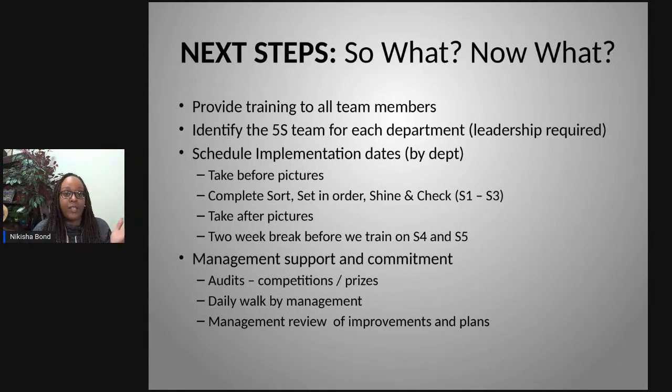So now what? The main thing that you want to do is provide training for your teams. You want to make sure that you're implementing and leading by example. You want to set up a whole process. So like you're going to take before pictures and then you're going to have a day where you go, so hold on, let me zoom back out.